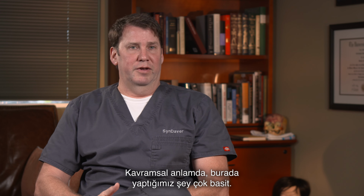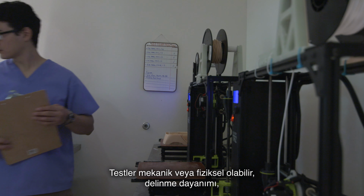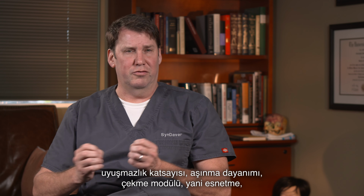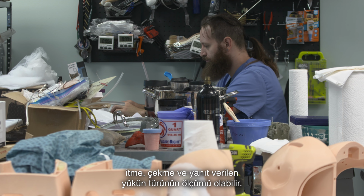Conceptually, what we do is very simple. We start out with a live tissue study. So we'll actually get a sample of a tissue. We'll run it through a battery of tests that can be mechanical, physical. They can be things like puncture resistance, coefficient of friction, abrasion resistance, tensile modulus. Stretching, pushing, pulling, and measuring the kind of loads you get in response.